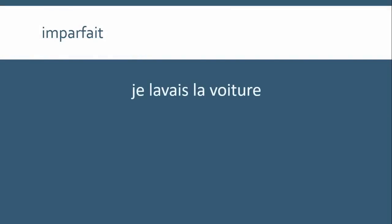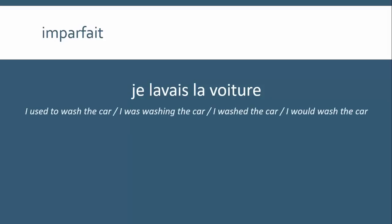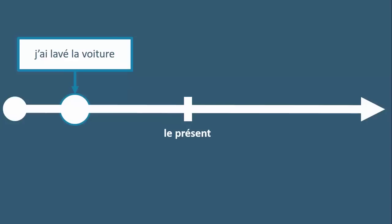So this sentence in the imperfect would be je lavais la voiture. The translations for this are numerous. We could have I used to wash the car, I was washing the car, I washed the car, and even I would wash the car. But the point is that this is either an incomplete action or an habitual one. So the sentence is still ambiguous. We do need further context to decide whether we're saying I used to wash the car or I was washing the car, but it's different to the one previously nonetheless. So again, if we look at that timeline, here we have j'ai lavé la voiture, our dot. If we're talking about an ongoing action, i.e.